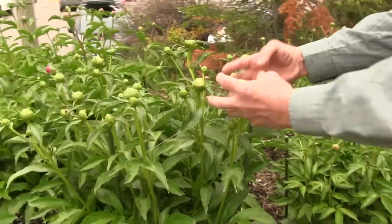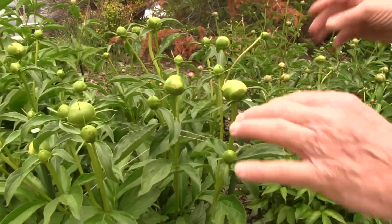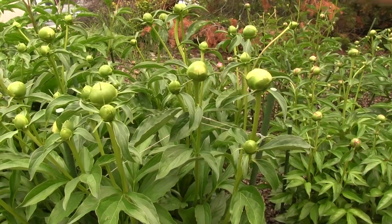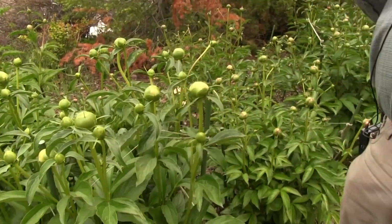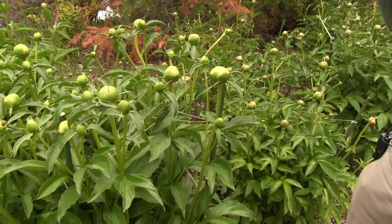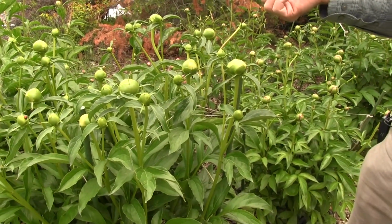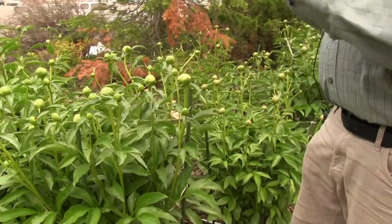It's lactiflora, and I'll try to remember to tell you guys what lactiflora means. I will do it right now. Lacta is from lactose. Lactose is milk. Milk is white. And originally, the lactiflora is the parent of many, many hybrids. It goes back thousands of years in China. Peonies were maybe only for the royal people, or the only ones with enough land that they owned could have peony gardens.